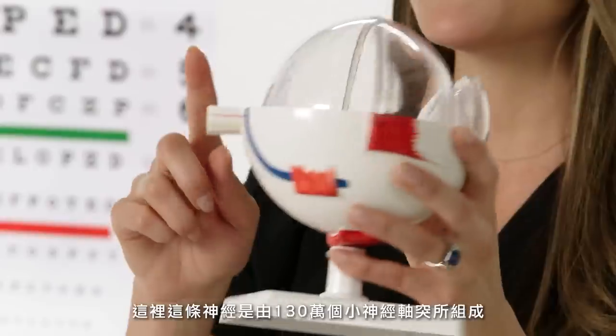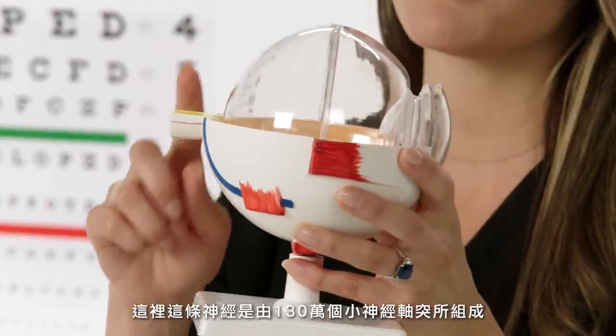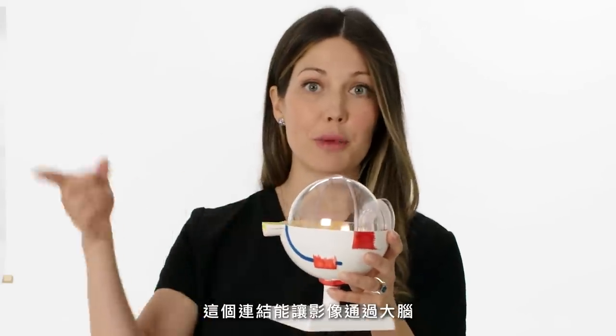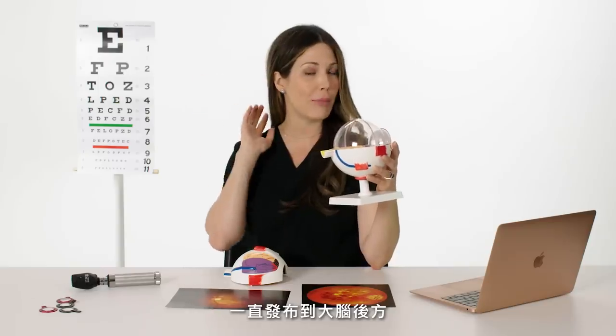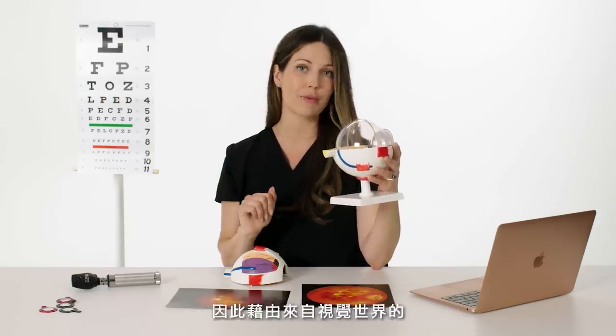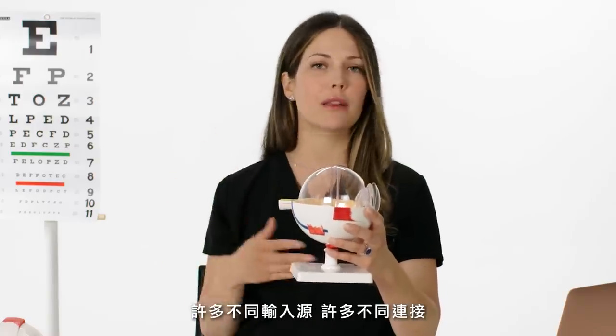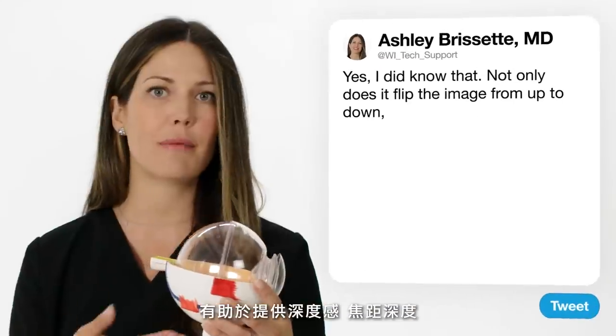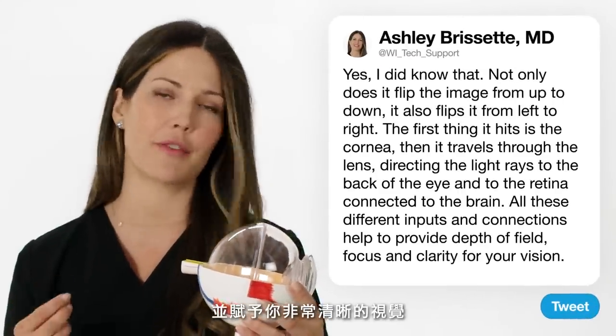This nerve here is made up of 1.3 million little axons, which are connections that allow the image to be distributed through the brain all the way into the back of your brain called the occipital region. So by having lots of different input, lots of different connections from our visual world, that helps to provide depth of field, depth of focus, and gives you really great clarity for your vision.